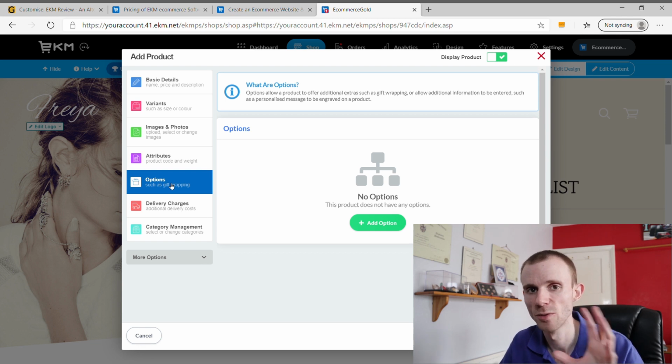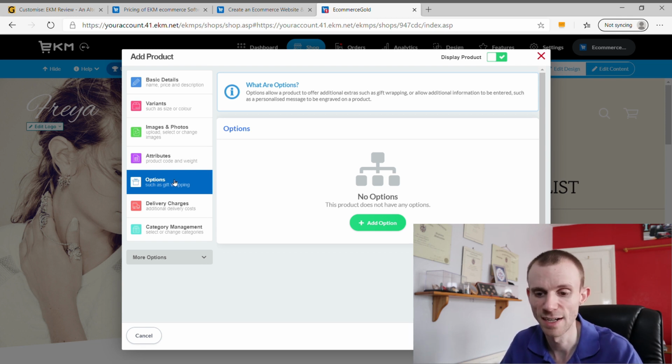Now, when you do install some features such as custom metadata, you will see additional sections appear in these menus.